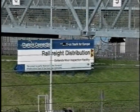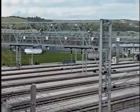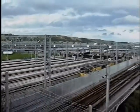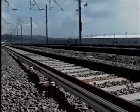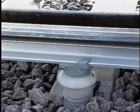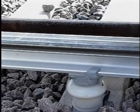Worthy of mention is Dollond's Moor, adjacent to the Cheriton terminal site, which is the area where the third rail system ends and the overhead catenary starts. Personnel should be aware of a potential situation of both overhead and underfoot electrical hazards in the Dollond's Moor area.